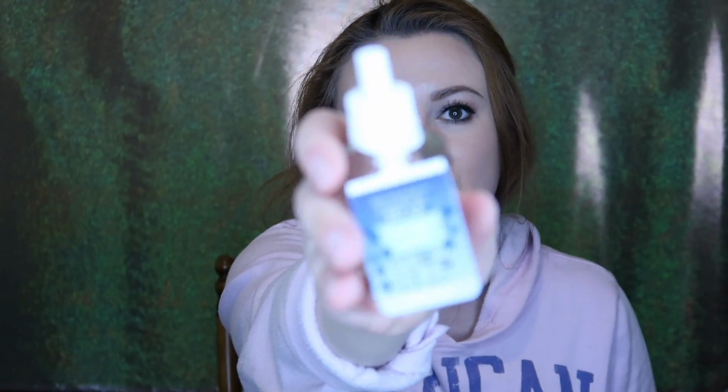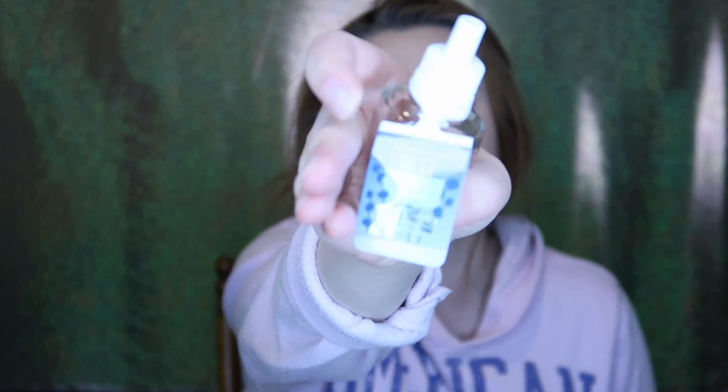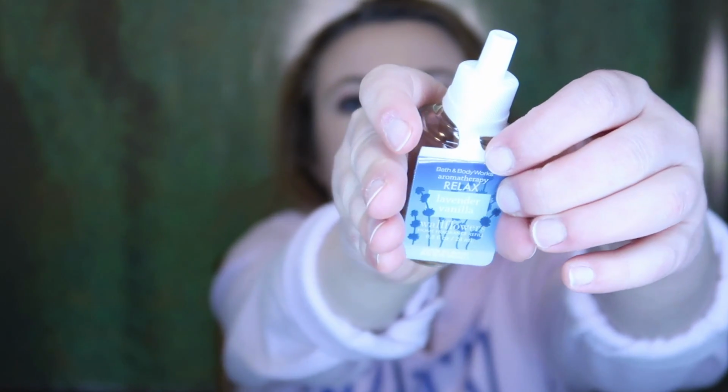Lavender Vanilla Relax, the aromatherapy one. I couldn't really smell this at all, which is sad because I love lavender vanilla, and especially in the candle form. I love the smell of this, but this aromatherapy version was a little more herbal than just the White Barn lavender vanilla candle, which I love that they need to come back out with. So this, I could barely smell it at all. I don't even remember where this was.